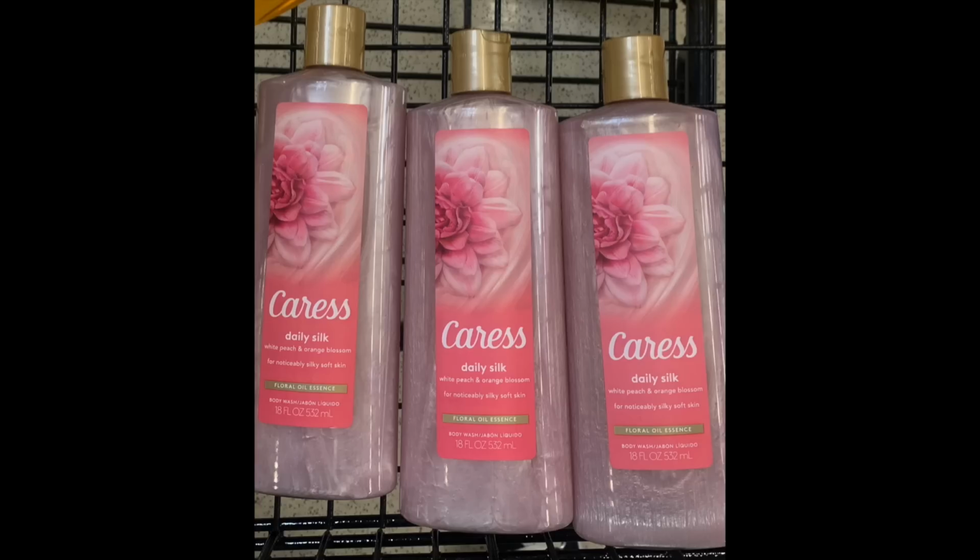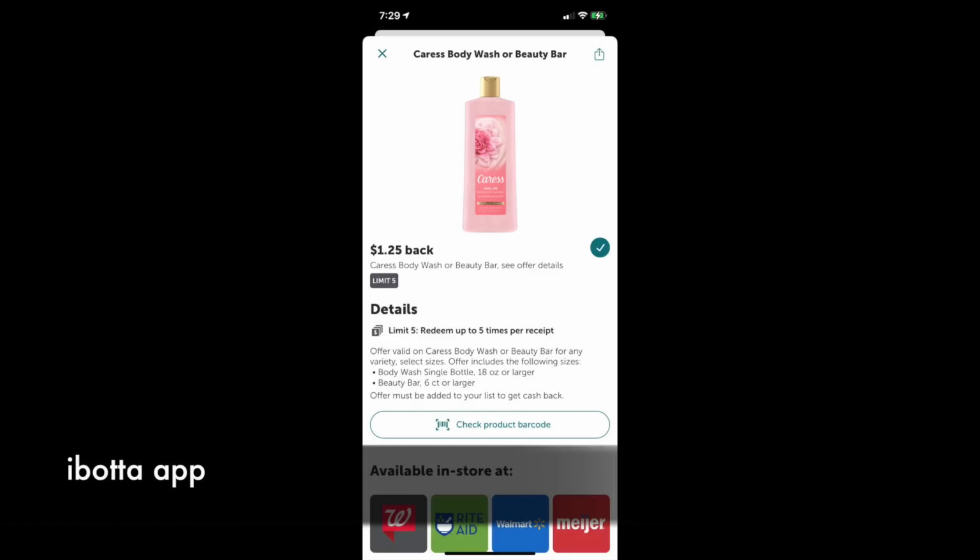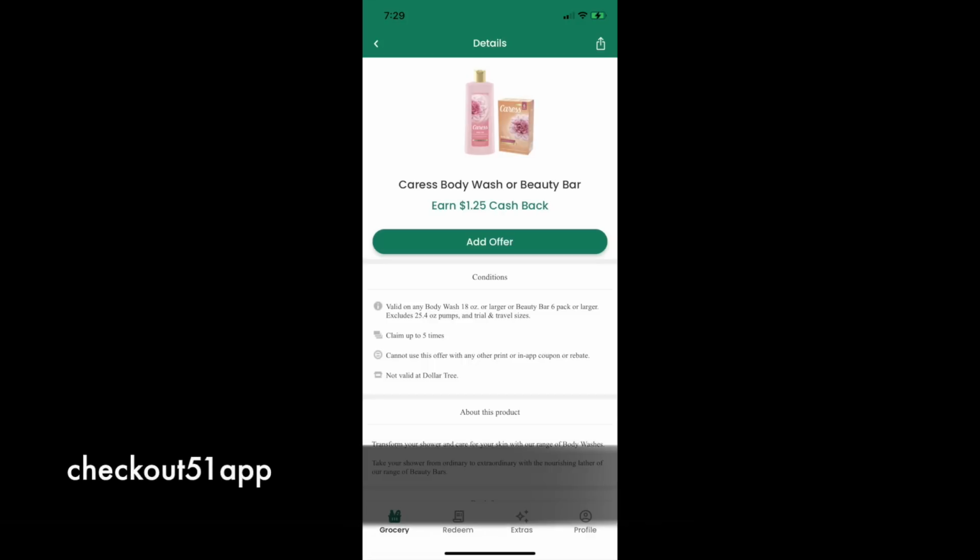We're going to be grabbing 4 of the Caress body washes. Now, I will let you guys know that not all stores carry this. You might have to grab the bar soap, or your store might not carry it at all. I know that Dawn's deals in Chicago, she was able to find it right in the store. Maybe if you live in a bigger city, this might not be very challenging for you. If you go over to your Ibotta account, you're getting $1.25 back for each body wash. So that's $5 back right there. Plus, Checkout 51, $1.25 back for each body wash as well.